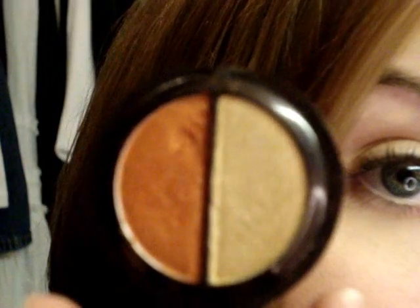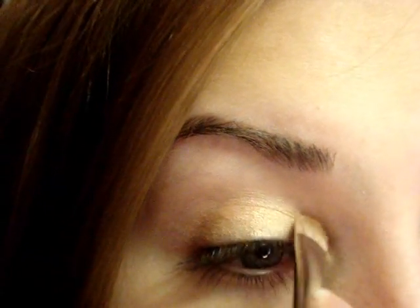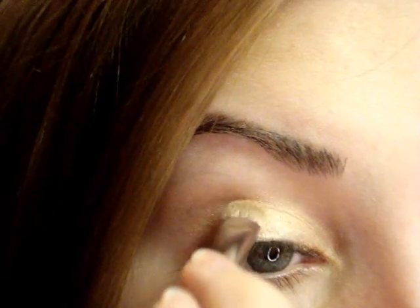Alright, so first I'm going to apply the lighter side of HiP's Flare Duo, that gold side. If you don't have this and you just want to use matte colors, you can use Solar White or Nylon. Any gold color would work. Nylon might be a little too light, but Solar White works fine. I'm applying it with my 239 brush just to the inner half of my lid. You're not going to be able to really see it showing up because it's the same exact color as the shade stick.